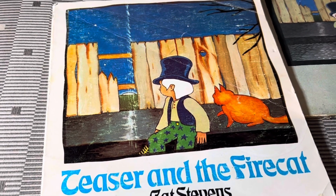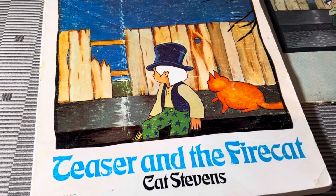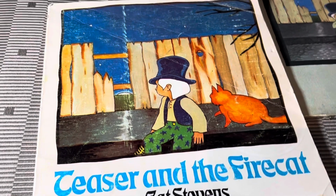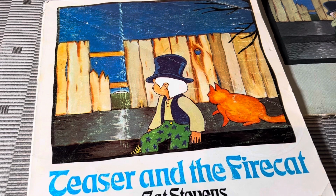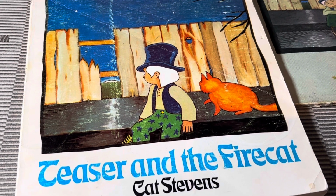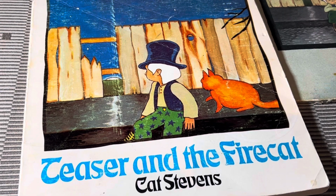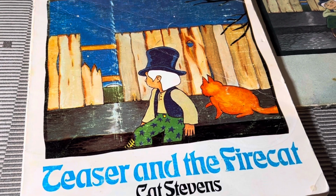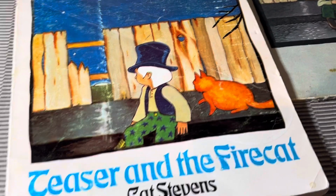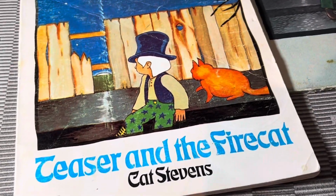Well, I got this Teaser and the Firecat book from eBay this week for $20. I was not familiar with it, and I consider myself a pretty big Cat Stevens fan, and sort of knowledgeable for a fan. I don't know the man or anything like that, but I was surprised I'd never really heard of it. Now he had a book that came out in numbers, which came with the album.